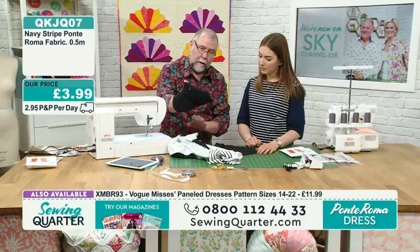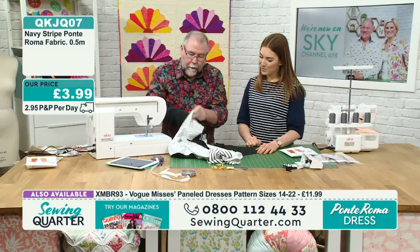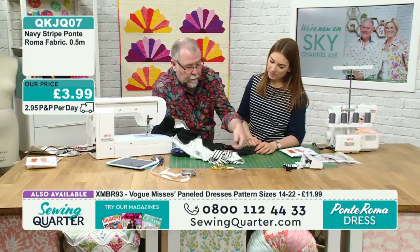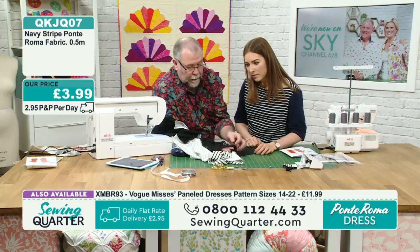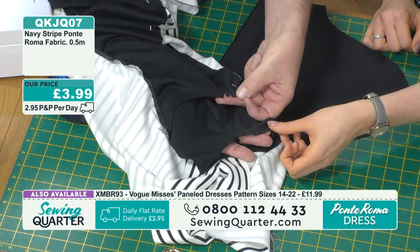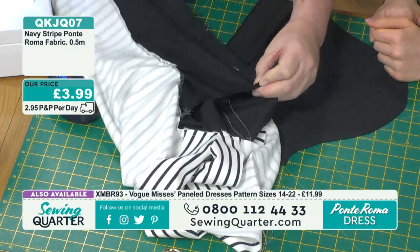Now, I find the best way is to pop your hand in the sleeve, grab hold of a bit. Careful of those pins. Pop it up the dress. And you've got your notches on your sleeve. You've got a double notch at the back and a double notch on the back of the dress. Can you see those? So those two go together.